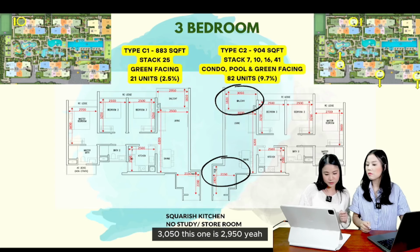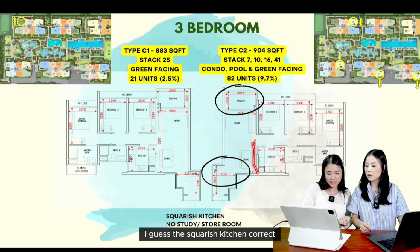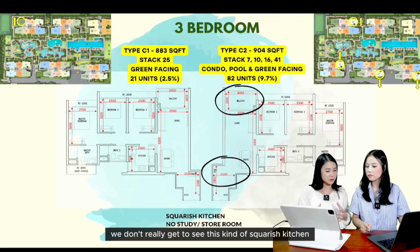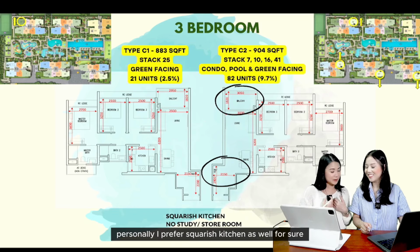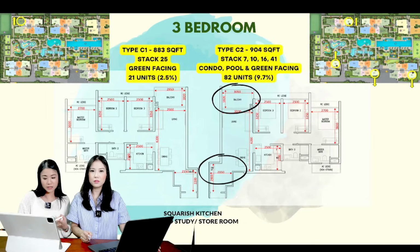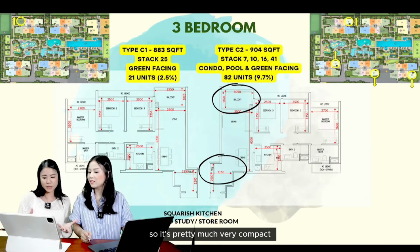This one is 2950. The good thing about this layout, I guess, is the squarish kitchen. Correct. Nowadays when we see projects, we don't really get to see this kind of squarish kitchen. Personally, I prefer a squarish kitchen as well. For sure. But this one, do note there is no study room and no storeroom. So it's very compact.